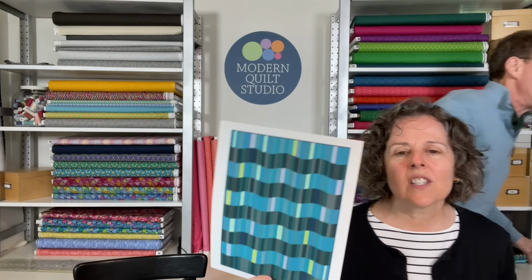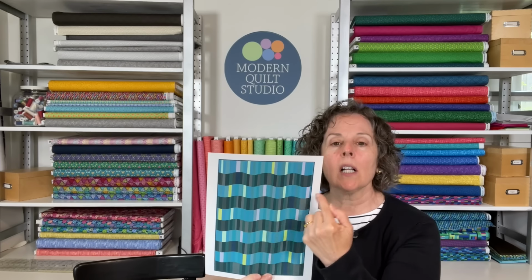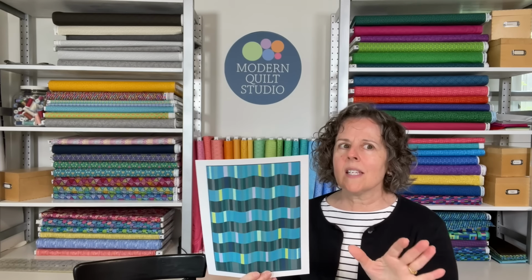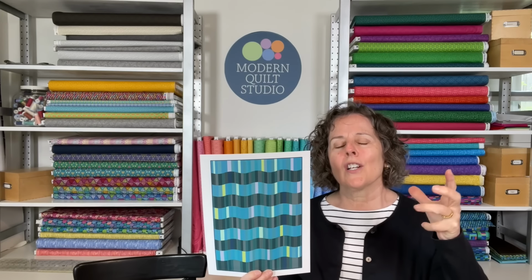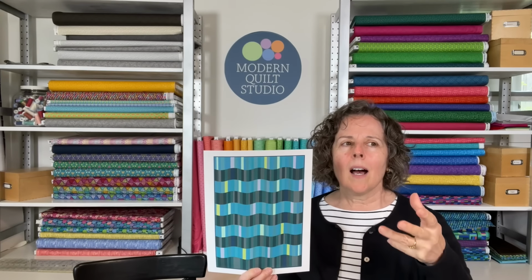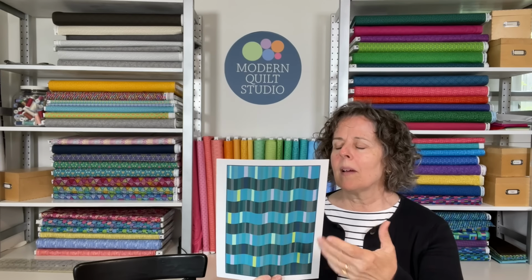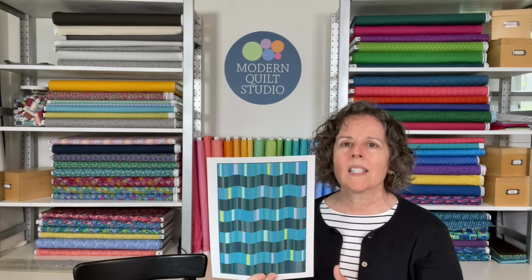But you can also add interesting plays of color and contrast within the bands. So with all of these, we're going to be talking a lot about color and contrast and how to have a scrappy, cohesive quilt that uses as many different fabrics as you want.